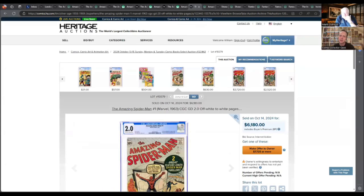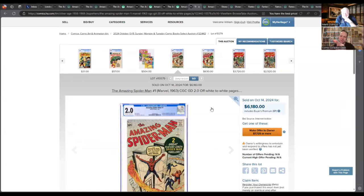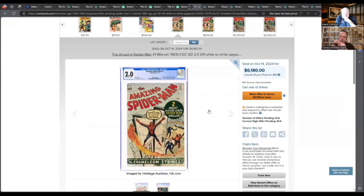If you look at where it says Spider-Man, the letters are not consistently red. It looks like a little bit of color loss is there as well. So I think it's water damage, is my guess. Okay. So it sold for 6,180 for a 2.0.